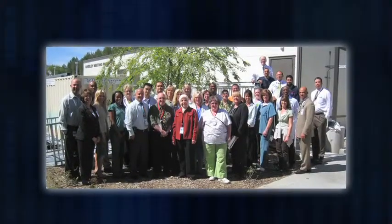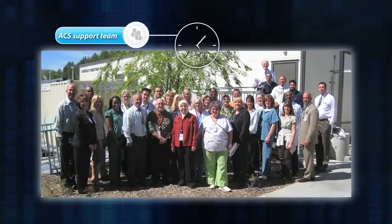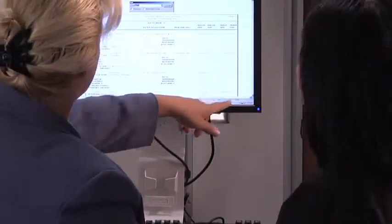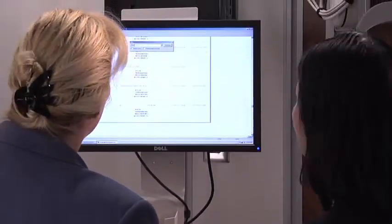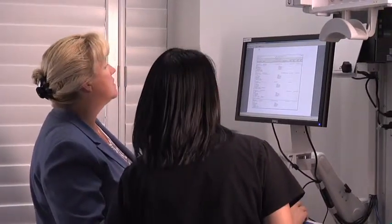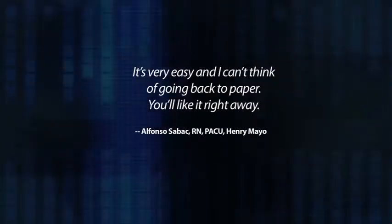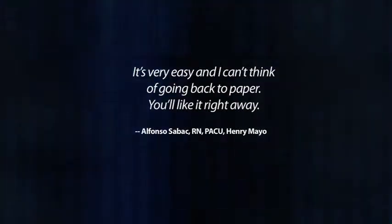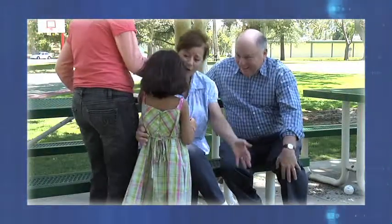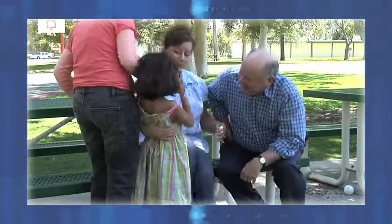Everyone will have the support they need to make the most of this transformation. You'll be actively involved in our transition to ACS, Advanced Clinical Systems. You can even become a super user and help your coworkers learn how to make the most of our new ways to communicate. And soon we'll be in the same position as other ACS users. It's very easy, and I can't even think of going back to paper. You'll like it right away. Because we can't imagine giving Jane, David, or anyone in our community less than the best possible outcome.